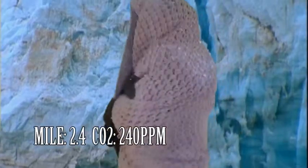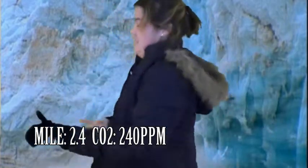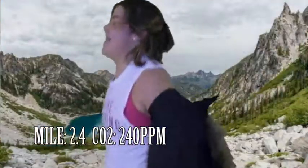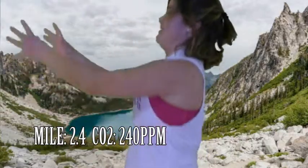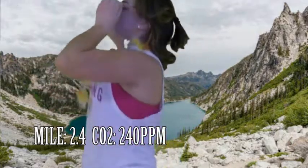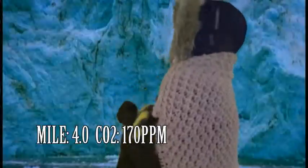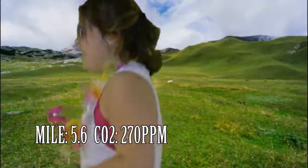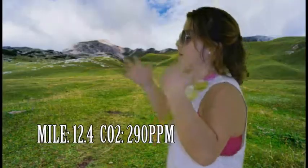This takes us through the first 2.5 miles of our marathon, when the climate once again begins to shift into an interglacial period. This pattern continues as we progress through the marathon. Notice how carbon dioxide concentrations seem to vary together alongside temperature?